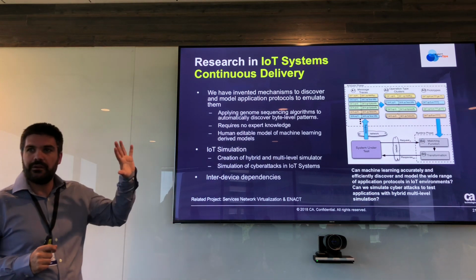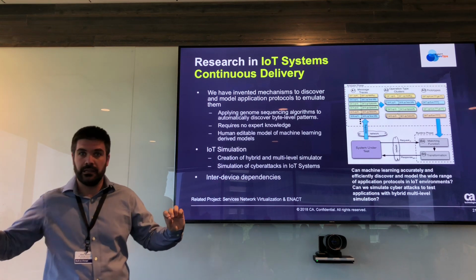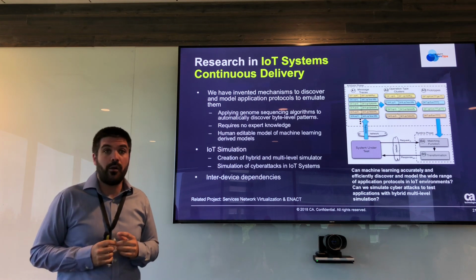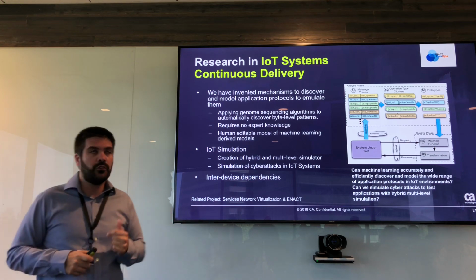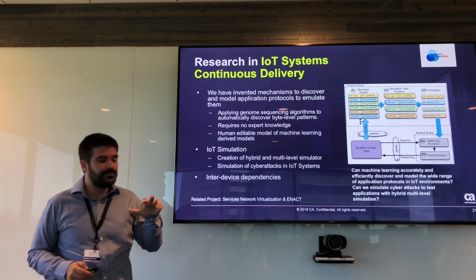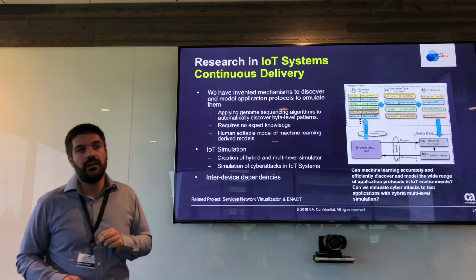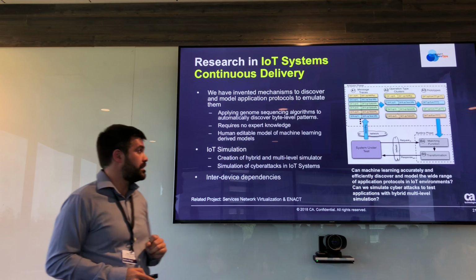And this is just to emulate devices, but we're also trying to simulate the IoT systems. And it's not only about simulating devices, it's also about simulating higher level patterns. So for instance, a cyber attack that is affecting several components in my system, how am I going to simulate that, and how is this going to affect my application? So all in all, both for simulation and emulation, we are taking into account these inter-device dependencies that are always present in IoT systems, and we are trying to drive part of the technology that another of the accelerator projects is developing, which is nothings.io in this area.